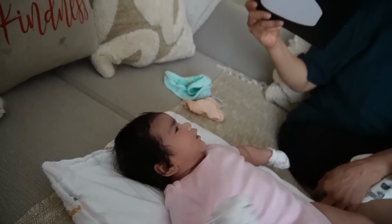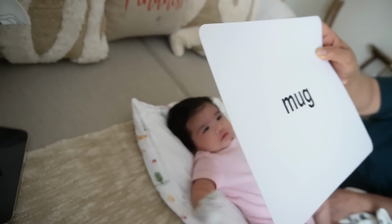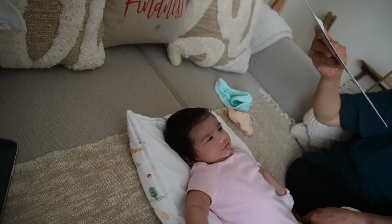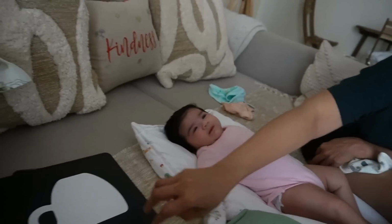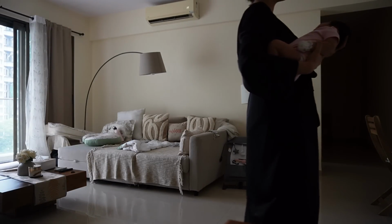She doesn't want to go to school, guys. Mom, look at that, my life. See, her eyes rotate according to the card, which is great. She's bored, guys. Take me into your loving arms.